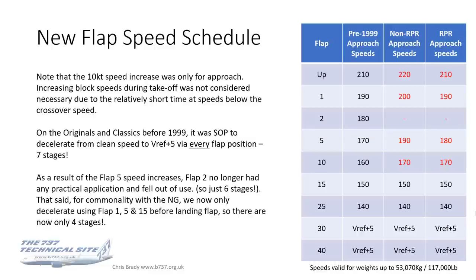On the originals and classics before 99, just to educate those of you who weren't flying the aircraft back then, but I was, it was SOP to decelerate from clean to VREF plus 5 via every single flap position, all seven stages. We used to call them all out, so it's flap 1, 190, flap 2, 180, flap 5, 170, 10, 160, 15, 150, 25, 140, and then 30, VREF plus 5. As a result of the speed increases, flap 2 no longer had any practical application, and it just fell out of use. So technically we were down to six stages, but fortunately for commonality with the NG, we removed a few stages. Now we only decelerate using flaps 1, 5 and 15 before the landing flap. So it's a whole lot easier to do these days.